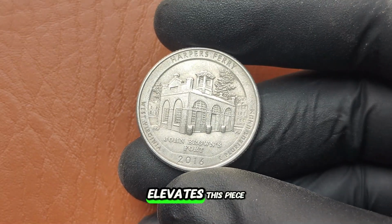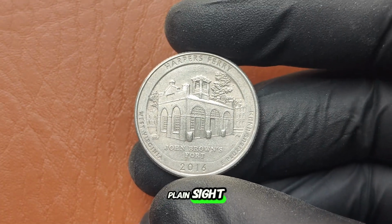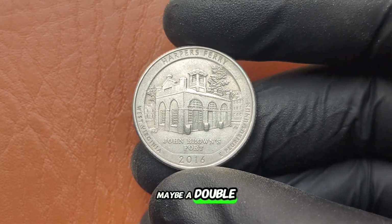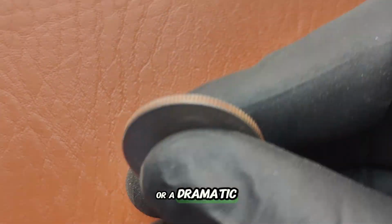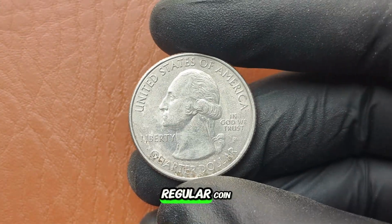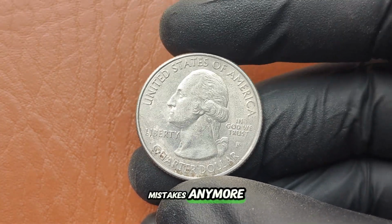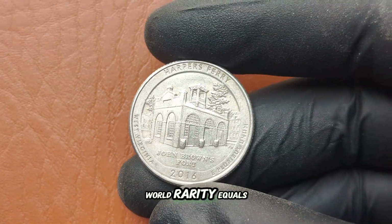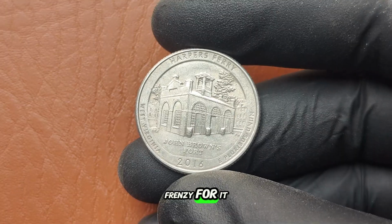But what truly elevates this piece to near $1 million status isn't its design. It's the rare error hidden in plain sight. Imagine spotting a small but crucial flaw, maybe a double die on the lettering, a misstrike on the reverse, or a dramatic off-center print that transforms a regular coin into a numismatic masterpiece. These errors aren't mistakes anymore. They're money-making miracles. In the coin world, rarity equals reward. And collectors, they're in a frenzy for it.